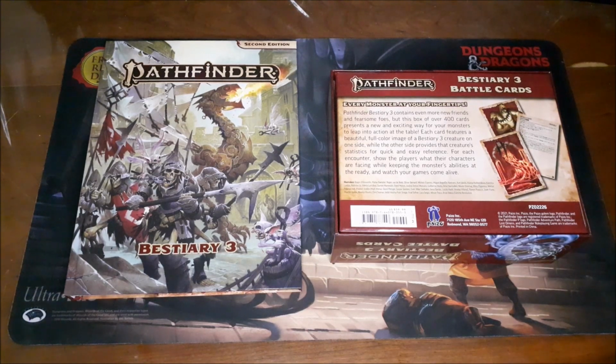Also, if a creature's stats are too long to fit on a single card, they don't try to. They just have a second card. On the first one, it will say continued on card number whatever, and then the next card will say continued from, and will have the rest of the stat block. The artwork for the monster will be on both cards, so it's easier to keep track of and easier to find if you're going through the deck. It's just really fantastic stuff again, and a great accessory.